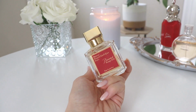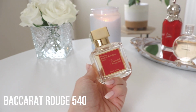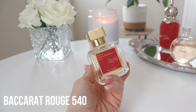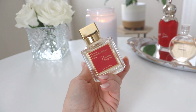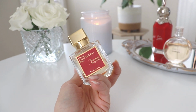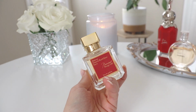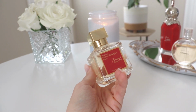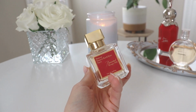Okay guys, and the perfume I wish I would have brought with me is Baccarat Rouge. Now this is gonna sound really cliche, and that is why I actually didn't bring it with me, because so many people wear this, and I just thought, honestly, that would be such a cliche thing for me to do. Going on a vacation to a luxury place, bringing Baccarat Rouge, like, can I be any more predictable? I thought, no, I'm not bringing Baccarat Rouge. Why am I gonna do that? Everybody else is gonna be wearing it.